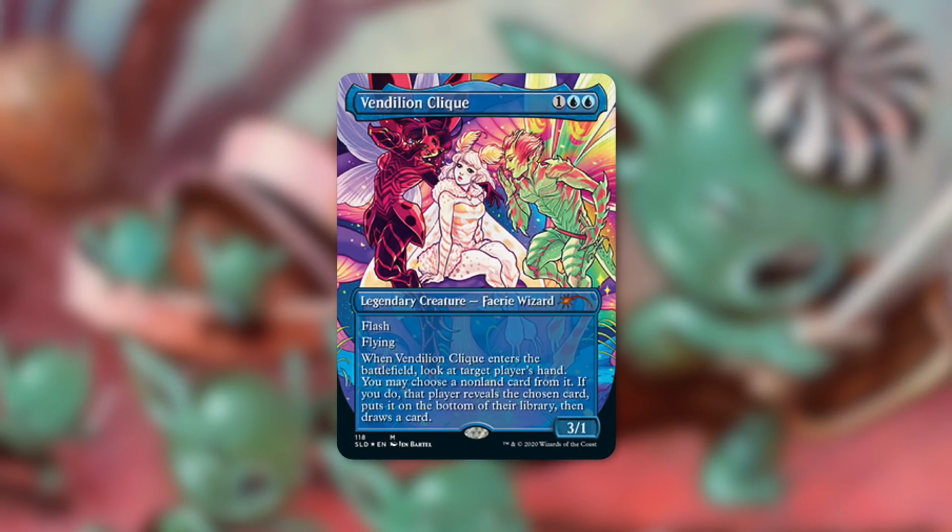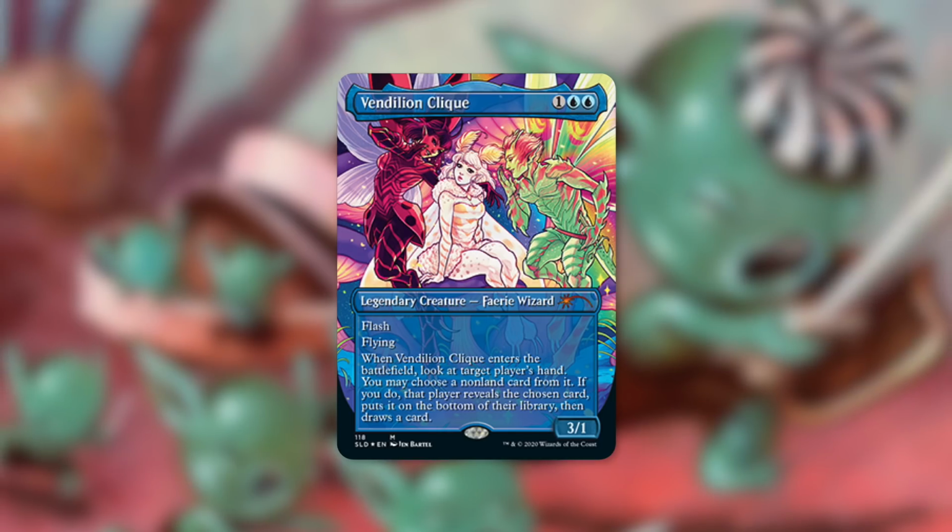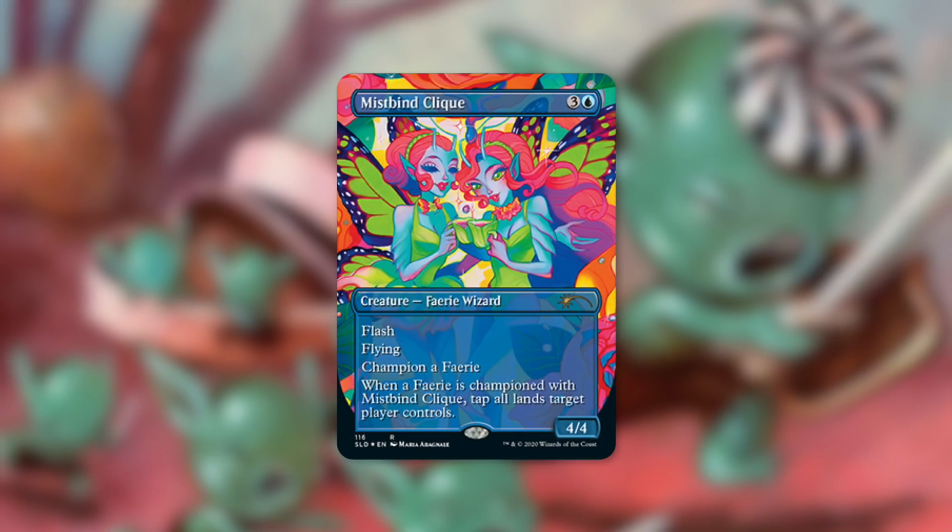Next up, there's Vendilion Clique, which does see some play in some formats, but not really in Commander. Well, I should say not really in Commander outside of Fairy Tribal. That being said, like the Archmage, it is around $8, so again, a good value card. Next up, there's Mistbind Clique, which is fantastic in Fairy Tribal, and at this point, it's around $11 or $12, so that's a lot of value.